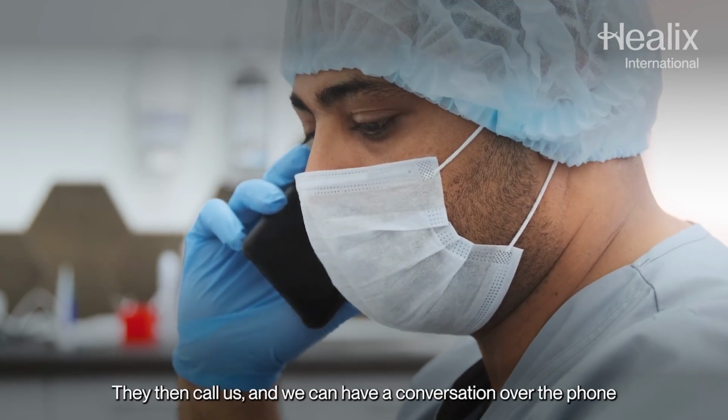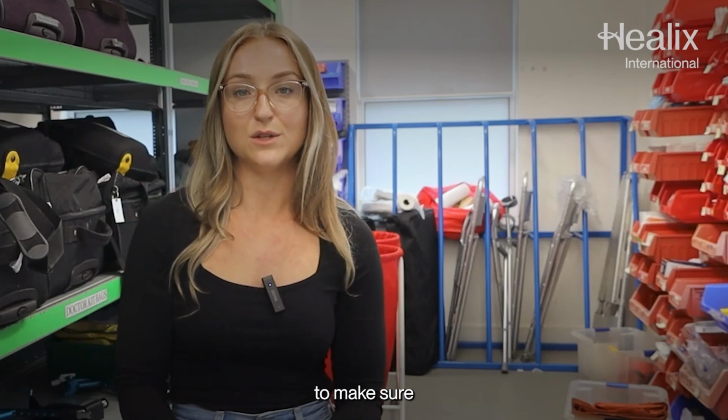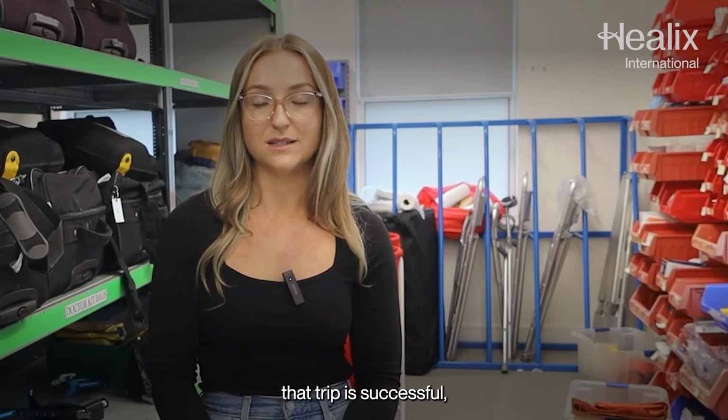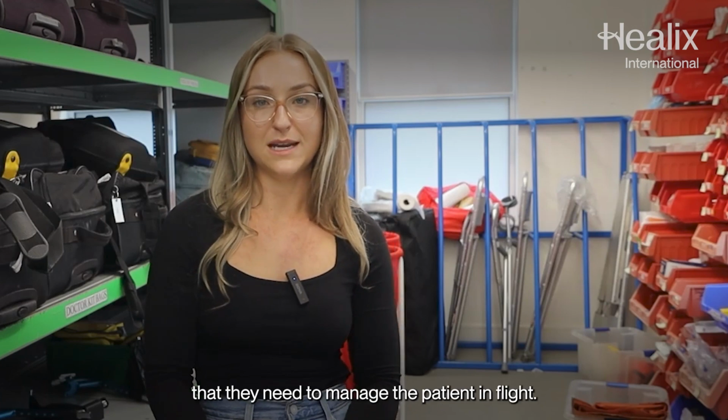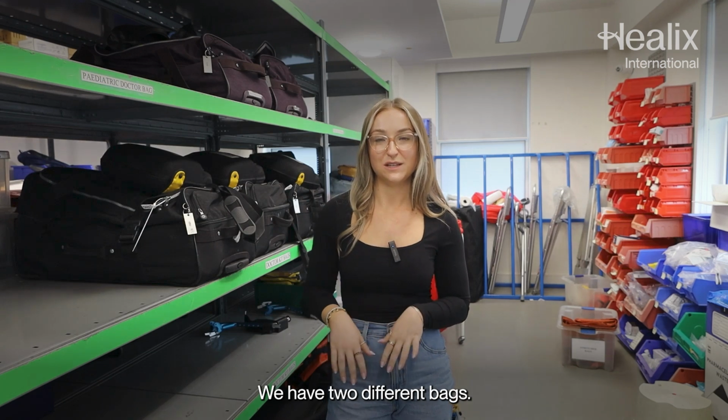They then call us and we can have a conversation over the phone and talk about what they may need to make sure that trip is successful and they've got all the equipment that they need to manage the patient in flight.